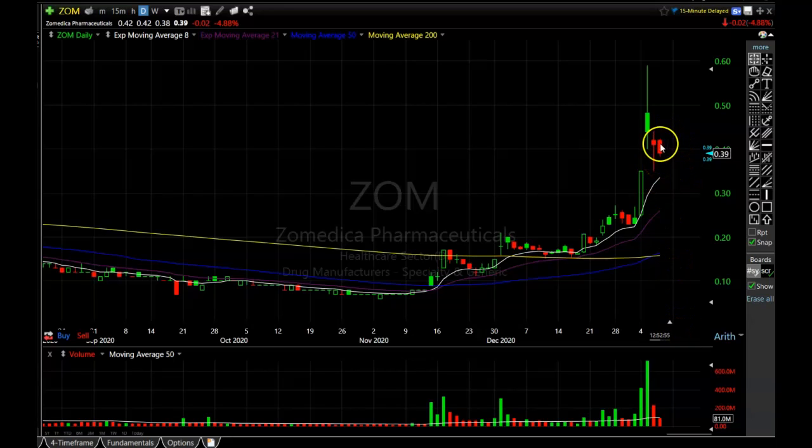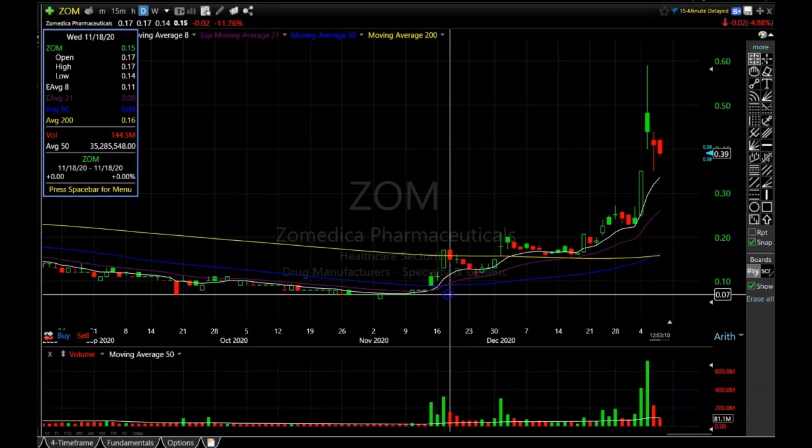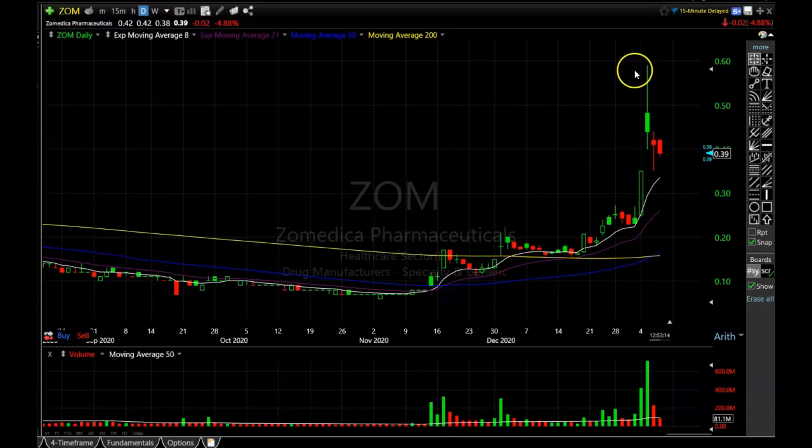As we can see on these 2 down days, volume has lightened up substantially. So that is a very good sign for the long-term move in the stock, and it's actually holding up pretty well. I know it had a high of almost 60 cents, and now it's trading at about 40 cents. But you got to remember, just a few weeks ago, this thing was about 7 or 8 cents. So it's had a massive run. For it to be holding on to most of this gain is a very bullish sign, and I think this stock is just getting started.